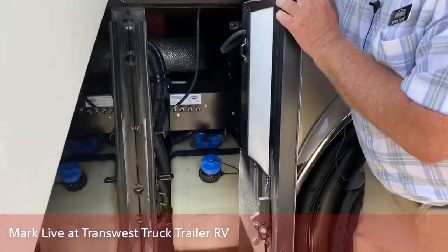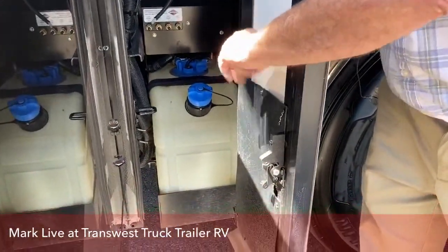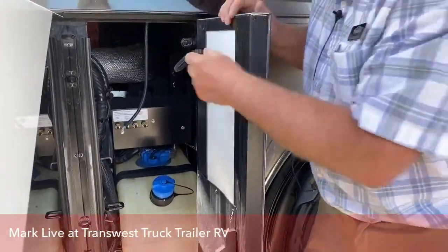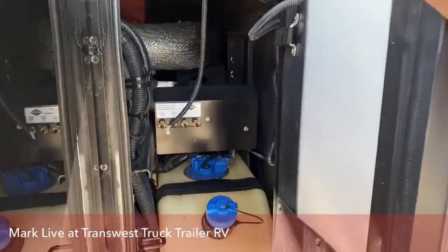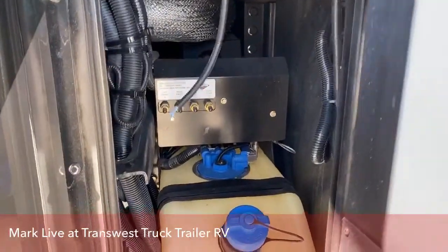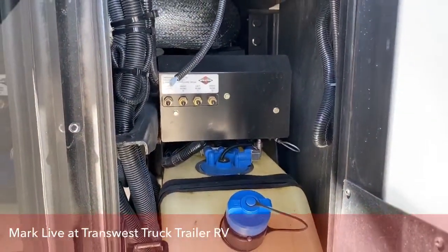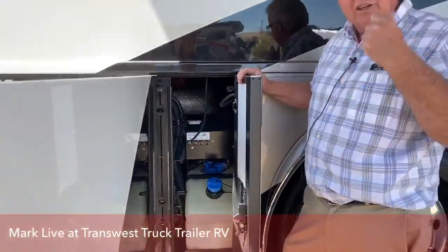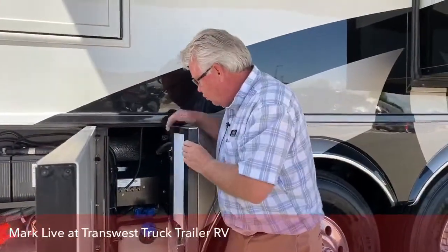One of the things I wanted to point out in this compartment, number one, you have your DEF tank, 15 gallons here. This has 150 gallons of fuel. But Spartan actually has an emergency suspension fill system. So if you need to air up your bags for some reason, a component's not working, you can do that right here and get yourself down the road if your compressor fails or something.